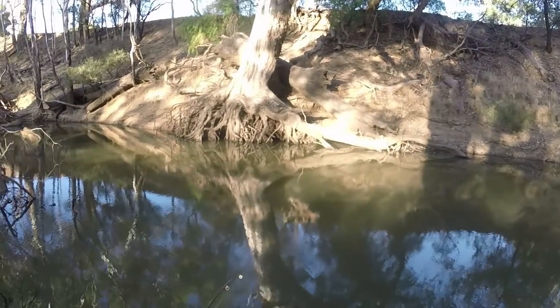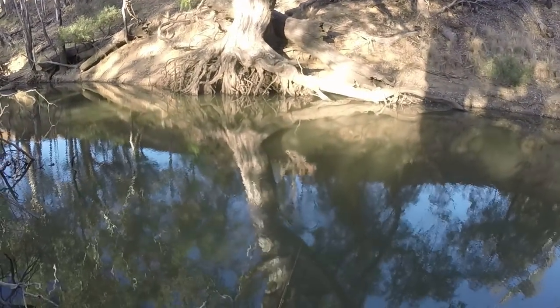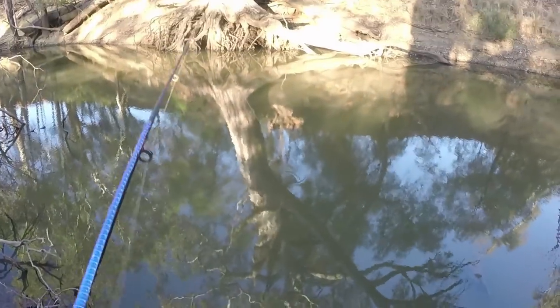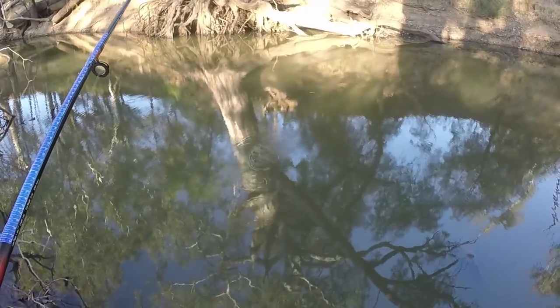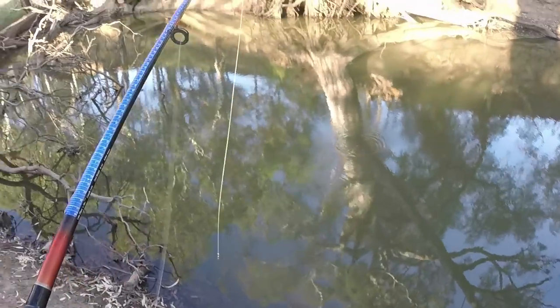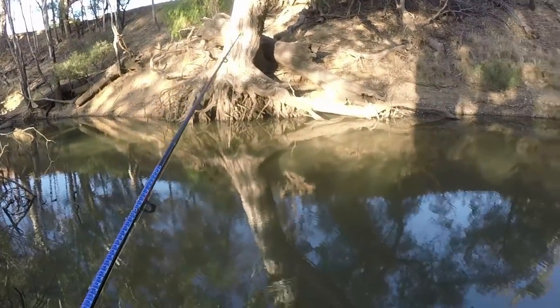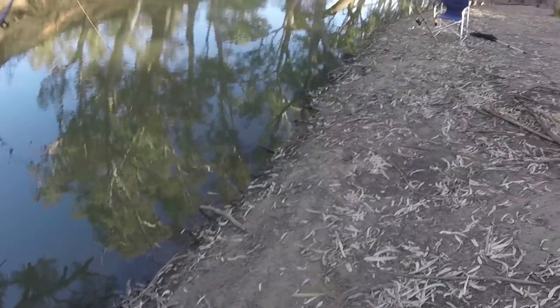Oh, that's unfortunate. I hadn't even had a chance to sit down yet since putting the baits in. But unfortunately, that one's broken me off on a log. I'll rig that back up and get it back out there. The bite is on.